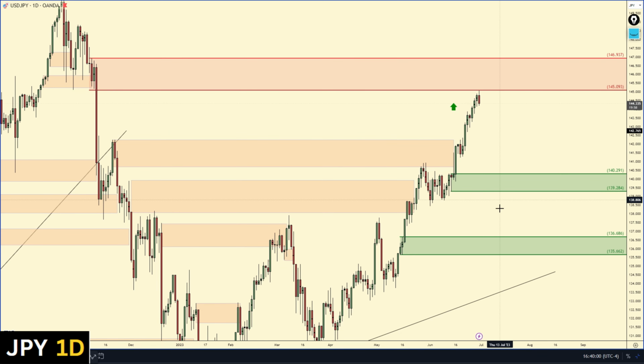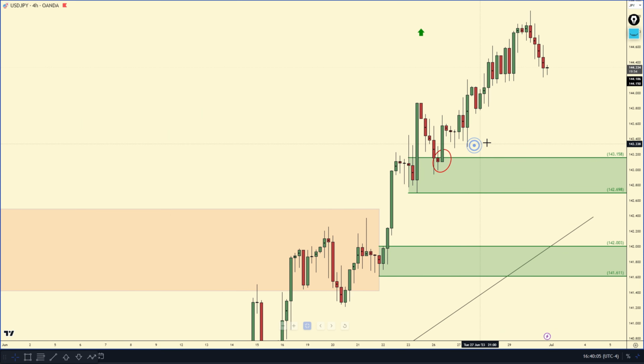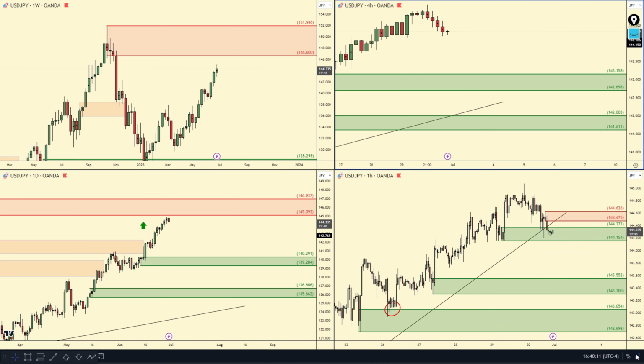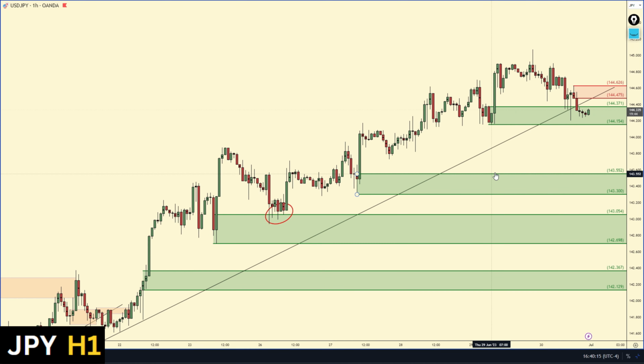So we had a daily uptrend. Daily supply was pretty far away. We had 4-hour demand created right here, and then basically, I looked for a 1-hour zone inside of that 4-hour zone, and I came up with this zone here. A little bit of a weird zone, not one I would usually take, but I took it, and the trade went very well.